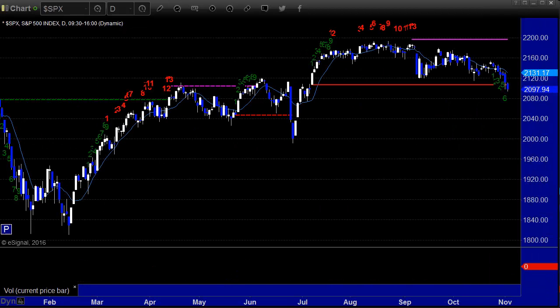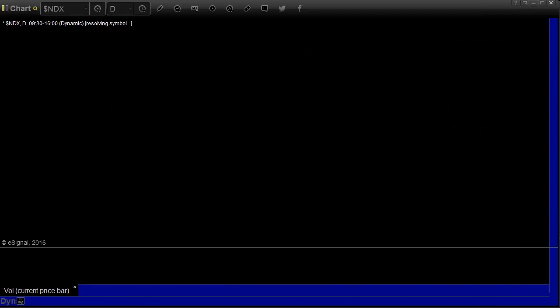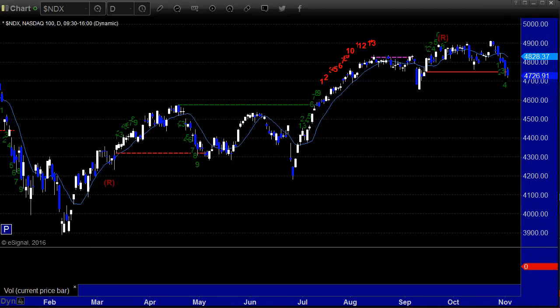When you look at the cash index, you get the 13 sell signal there a couple months ago, similar in time to the futures one. The futures one is the one I care about more. But the red line would be the target of that signal. We've hit the target. Now we're still going lower. That's fine. It just means that we've done what we needed to do off of that signal. The signal works 70, 75, 80% of the time. So, it's supposed to get there.